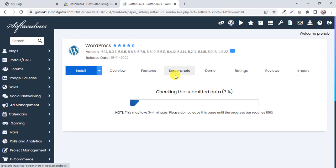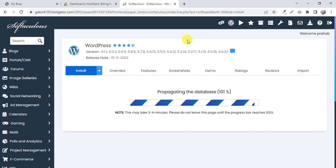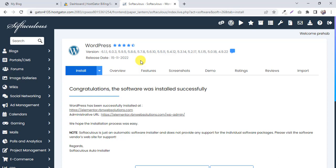I think it will take maximum 1 minute to install WordPress, and then you will get a link from where you can log into your WordPress dashboard and you can make your website. So we can see here, maybe it's already done, it can take just a few seconds, and then we will get the link. So you have to wait here, and yes, our WordPress is successfully installed, and then you will get a link, your domain name /wp-admin.